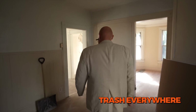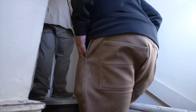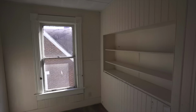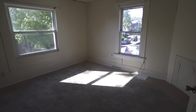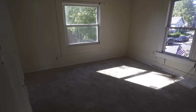Have you figured out anything with the stack here in the stairwell? Not yet. So they drywalled the bathroom. It looks pretty good. And then we still have this total waste of space here. I guess it's a closet. An absolutely gigantic closet. This room's a lot cleaner. All the trash is out. I had bifold doors here. They were crap. Now it's looking good.